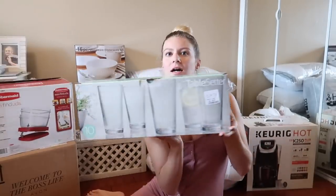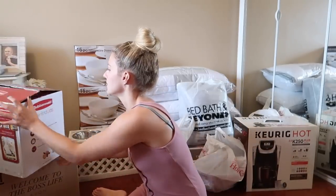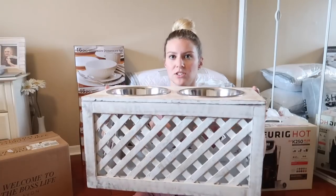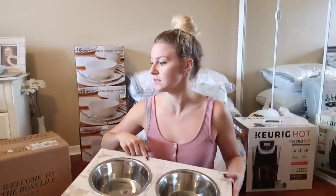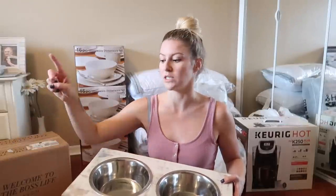Let's get started. So first thing are glasses. And then I got some Tupperware. And then I got Brady's dog food bowl. It even opens up. I don't know what I would put in there, but I thought it was cool that it opened. I think I posted this in one of the videos that I was talking about, and I got a lot of questions on where I got it from. I got it from HomeGoods. And I got the glasses from HomeGoods, and I got the Tupperware from Amazon.